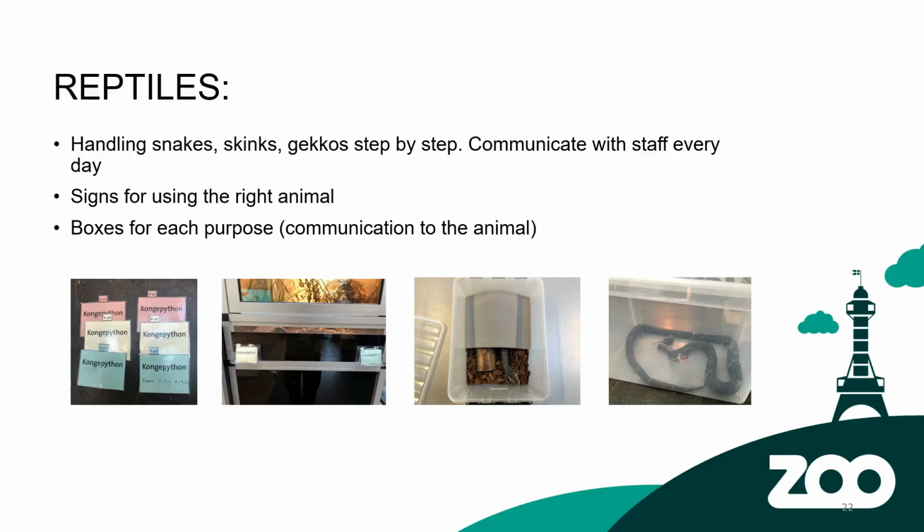Like you see on the left photo, every animal has a chip, and every chip goes with these 3 cards. So green is first time to be handled one day, and yellow is the second time, or if it's a long session of handling, then you have 2 cards. And then when you have the red card, then the animal shouldn't be handled more that day. And these cards are placed outside the enclosure.